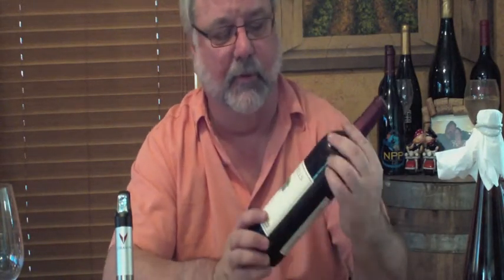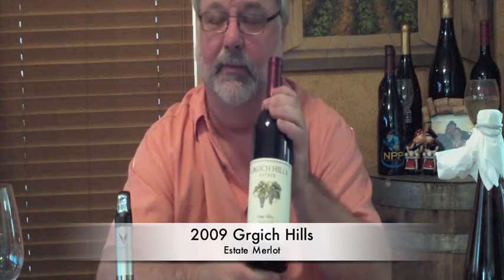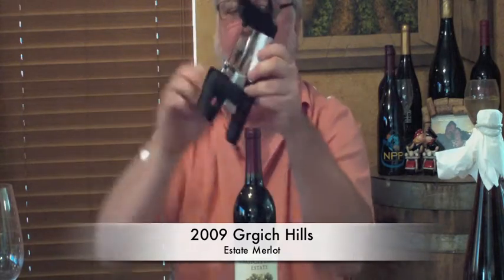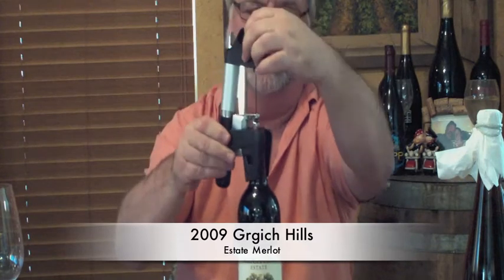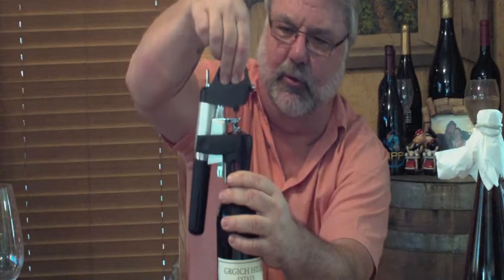Now the red wine we're going to use is from Gurgitch Hills Estate. It's a 2009 Merlot, their estate-grown Merlot. I love this wine. I know how it tastes. I'm very familiar with it, so any subtle changes I should be able to tell right off the bat. Again, you go right through the cork. Just attach it to the top of the bottle so it sits flush, and you push directly through the cork.